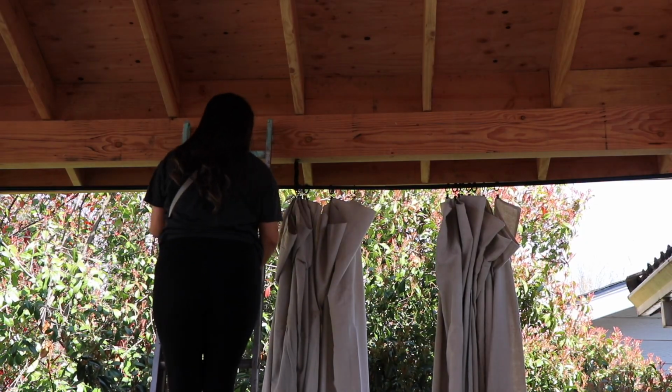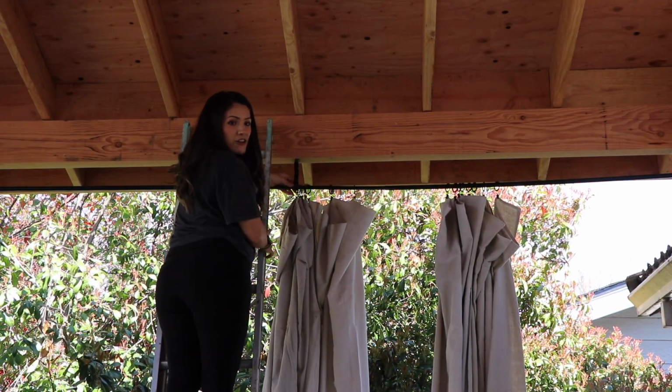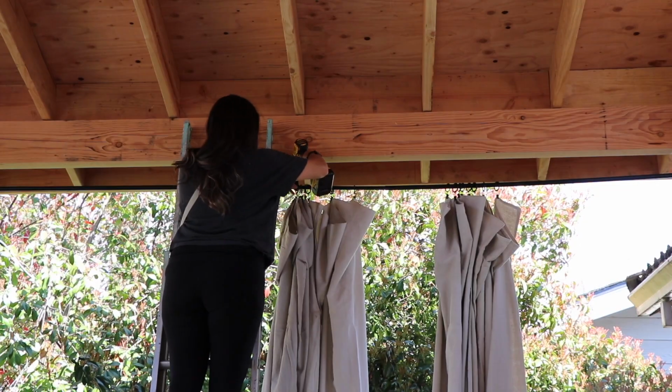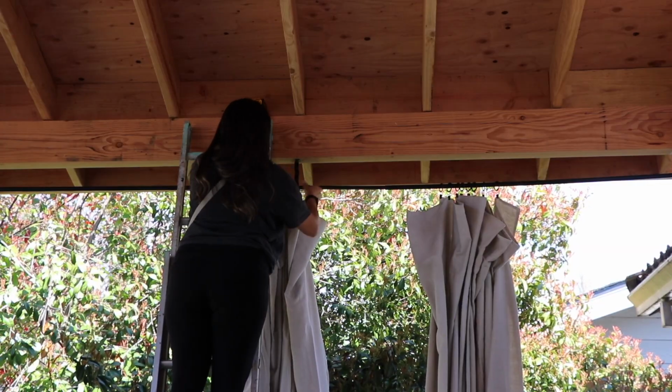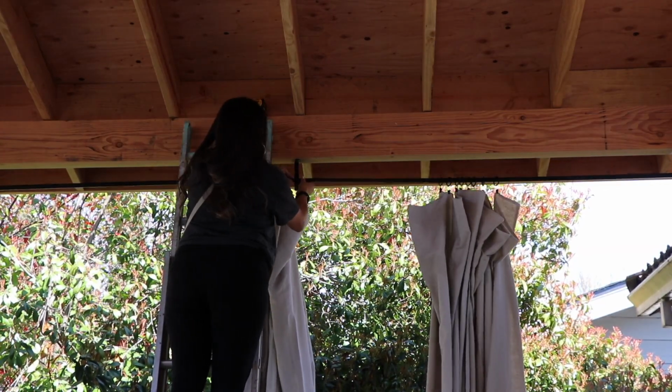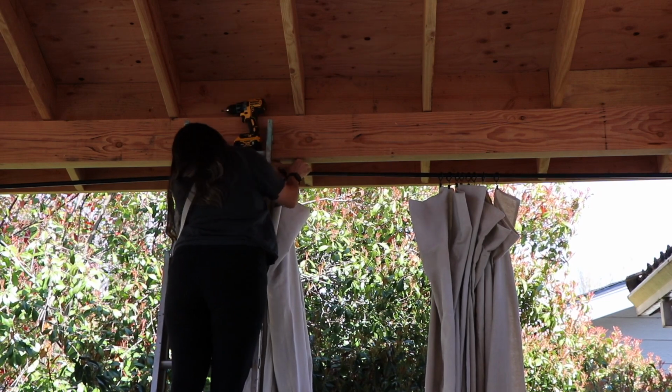You guys will see I did add that support bracket in the center, just because those curtains are really heavy, and it would not be able to just stay up without it. And you'll see that once I put it onto the support bracket, it kind of bends up a little bit in the center, which is fine. I would rather it be like that because it felt more sturdy than if I left it on the lower setting.